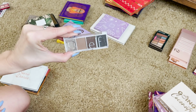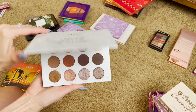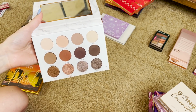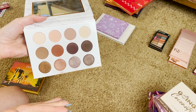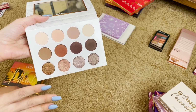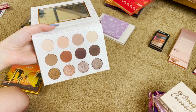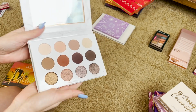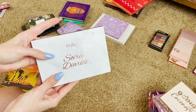This is in Truffles. This is from Pur. I got this in a BoxyCharm as well, the Soiree Diaries. This is a really nice, again, neutral brown, everyday kind of palette that you can transition into night with the deeper browns, really pretty metallics, really creamy metallics. I really like this palette. I did use it for a long time, but I don't reach for it anymore. I can't even remember the last time I reached for it, and I have a million palettes that have these shades in them. So I'm going to pass this on to someone else that might get use out of them. So yeah, I'm gonna declutter this one.